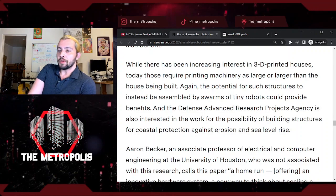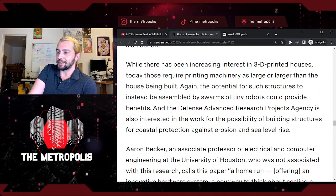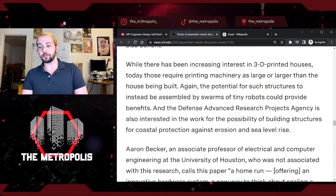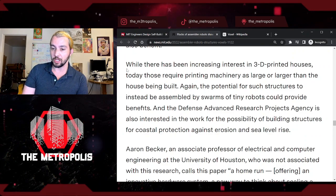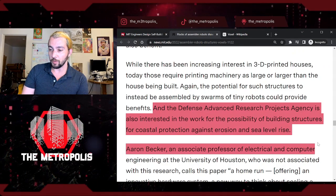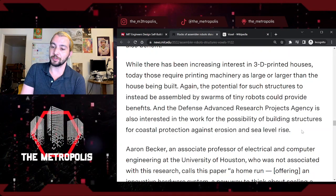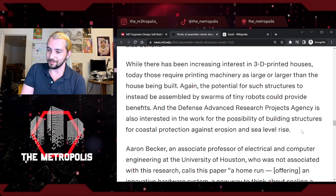The article goes on to say, while there has been increasing interest in 3D printed houses, today those require printing machinery as large or larger than the house being built. Again, the potential for such structures to instead be assembled by swarms of tiny robots could provide benefits. And DARPA is also interested in the possibility of building structures for coastal protection against erosion and sea level rise. I'm sure that's the only reason.